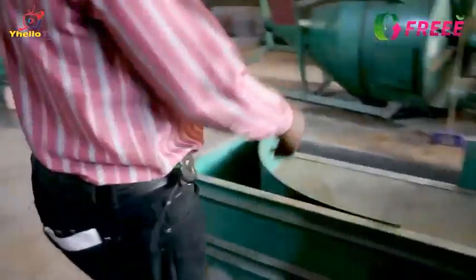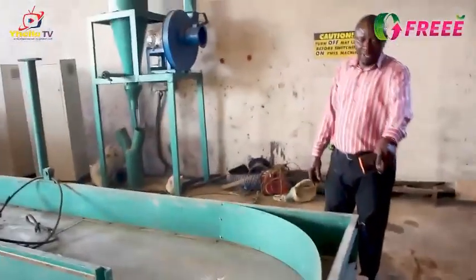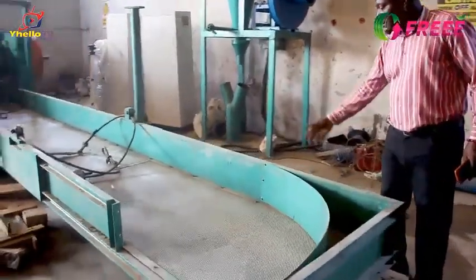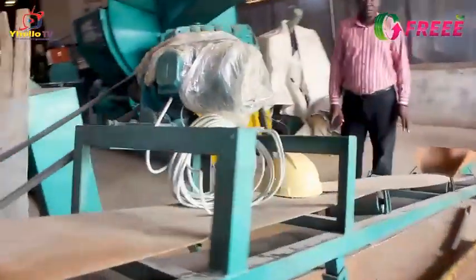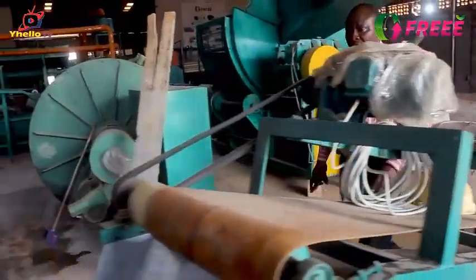So there are two outlets. Some of the products will come out into this pit, some will come out into this pit, while the fine ground material will come out to this pit. From this pit, there is a conveyor belt. This is the conveyor belt. This conveyor belt has an auxiliary.